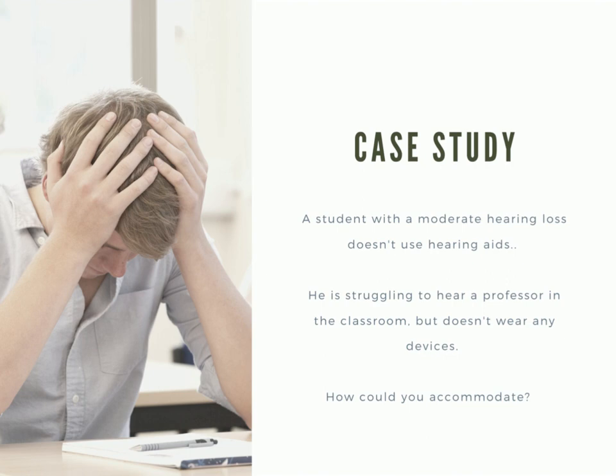Perhaps you were hoping to apply for funding for temporary hearing loss and not quite sure if it would go through. And then you're not waiting several weeks to accommodate this student while, perhaps, their grades or performance is diminishing. It's a great solution.